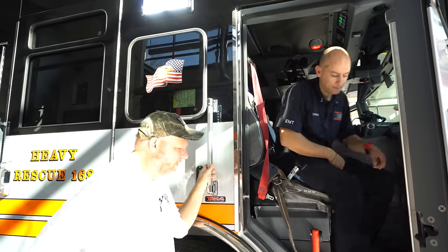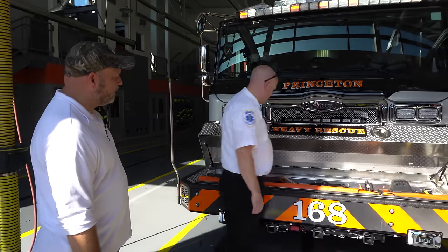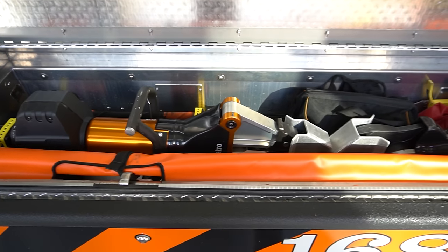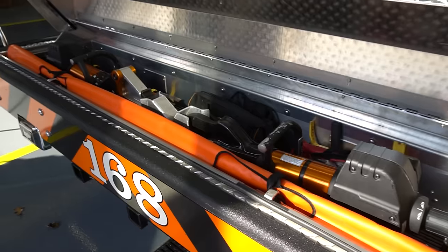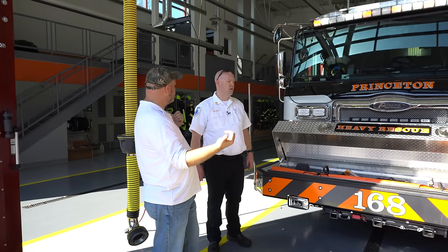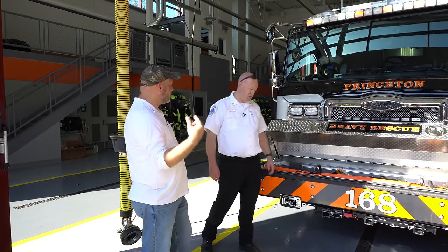Very cool. And then just going into this compartment, this is really our primary extrication equipment, just right off to the front. So if we have to nose into a situation and have quick access, all of our hydraulic tools are ready to go, all of our first-in extrication equipment. And you actually have two sets, so you can work on both sides. If you have two victims that you have to work on either side, you can go right to work. You don't have to pass that tool all the way around the truck. Absolutely.